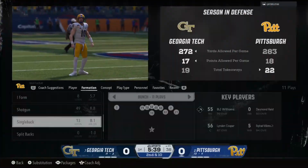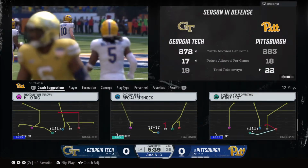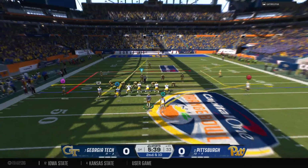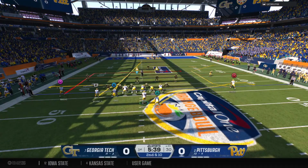Ball is incomplete. A lot of heat on that throw. Well, this quarterback and his receivers have got to get on the same page. They've got to find a rhythm if they want to move the ball down the field.